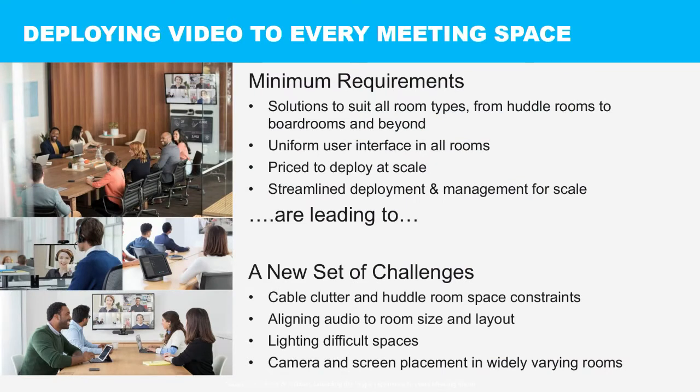So the minimum requirements to get to massive scale, first of all, it has to be a solution that fits all room types. You can't just have a single size and say jam this in everything from a 3-person huddle room or war room all the way up to the boardroom. So you've got to have a solution that fits every room type. You've also got to have the same UI in every room. You can't be having one application that suits huddle rooms, another application that suits ideation rooms, and yet another application you're going to deploy in your large conference rooms and boardrooms. You really have to have the same UI in every room.